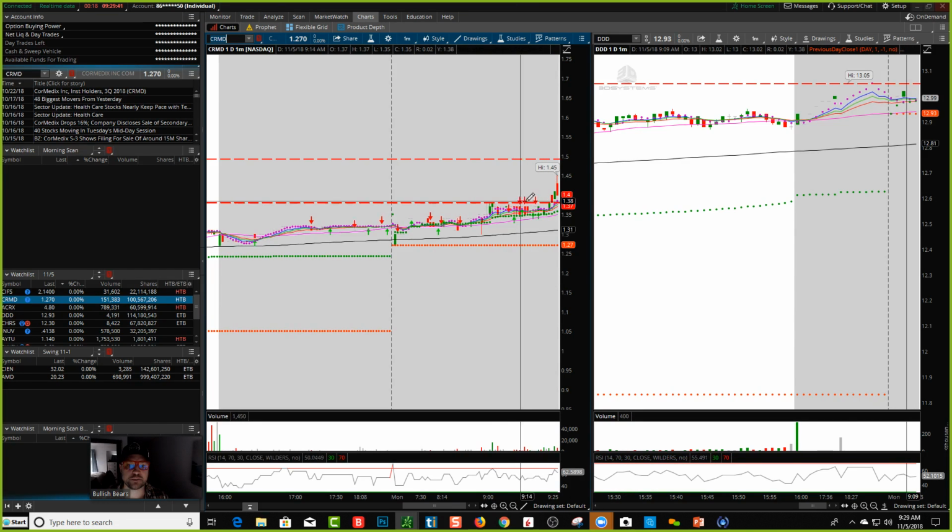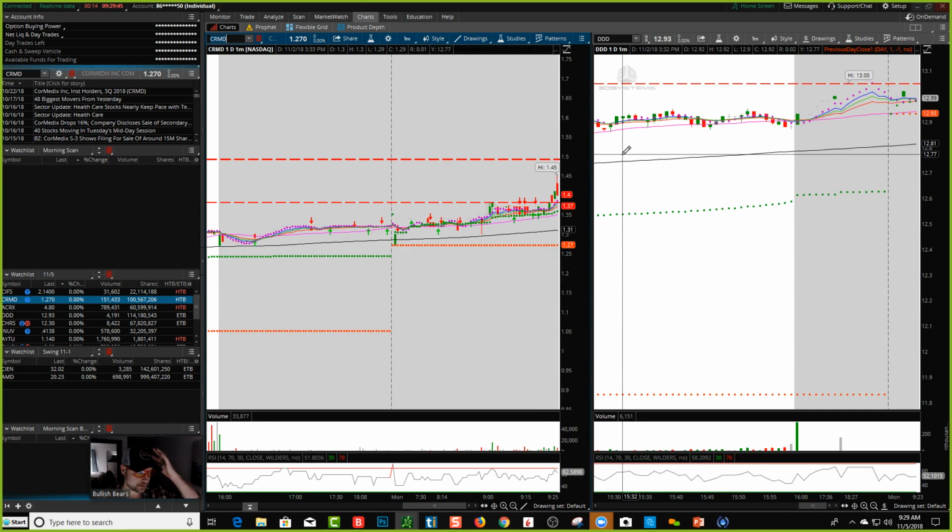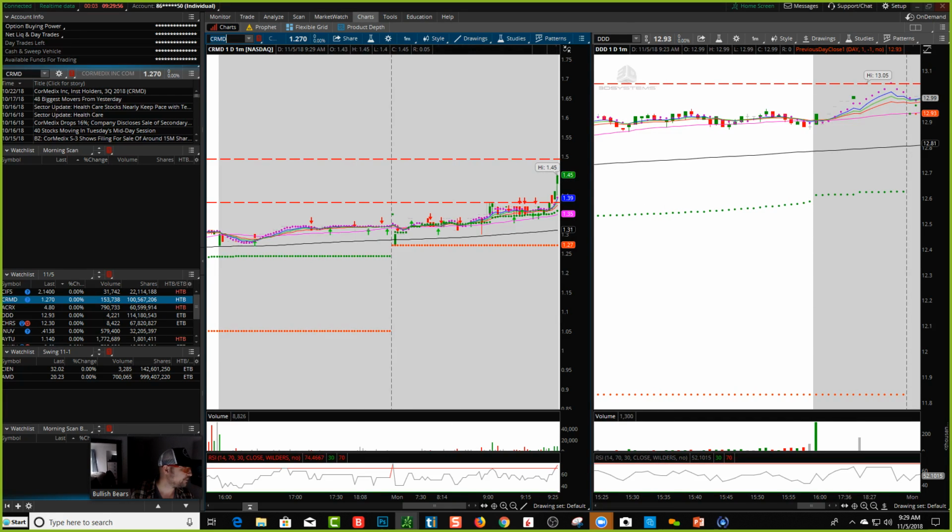It is breaking above pre-market highs right over here. This 140s is caught in between that 150 resistance. So we'll keep an eye on it. And again, AYTU is the other one. The moment I pulled up CRMD, AYTU is looking kind of decent. So we'll maybe look at either one of those.